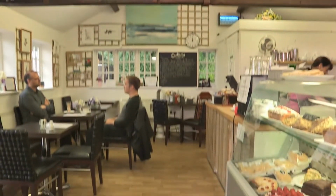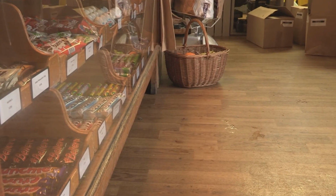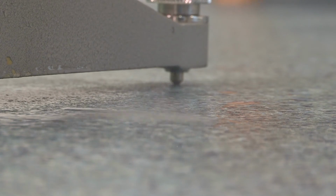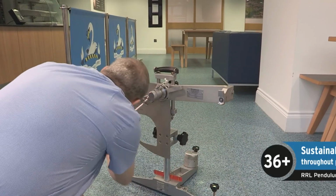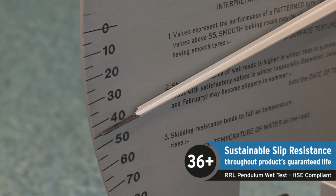Like Polyflor, all flooring manufacturers should be able to provide an assurance of sustainable slip resistance for the guaranteed life, and have product constructions that are fit for purpose for the long term, where slip resistance can be measured in situ to meet HSE guidelines.